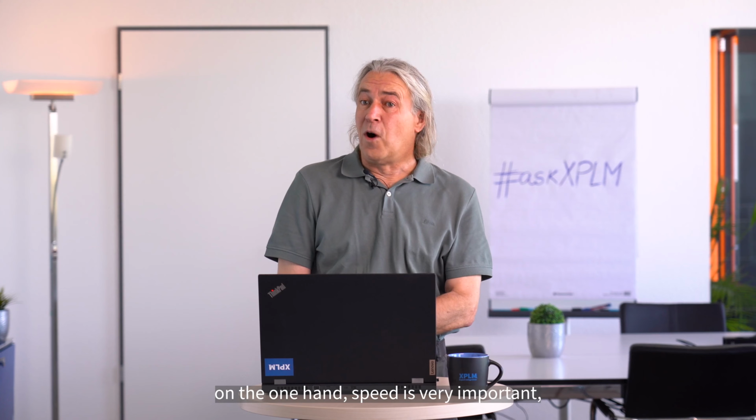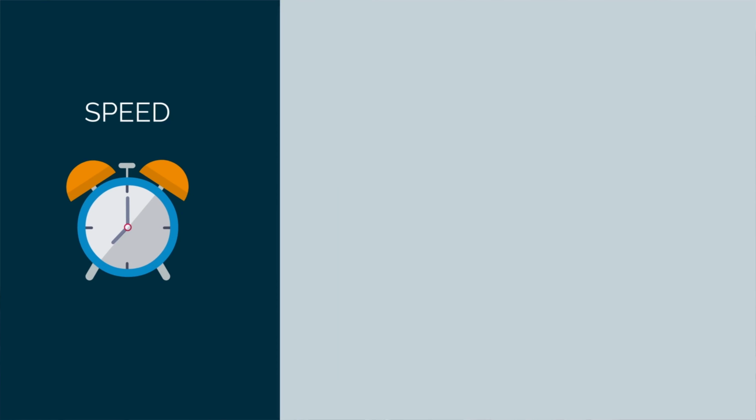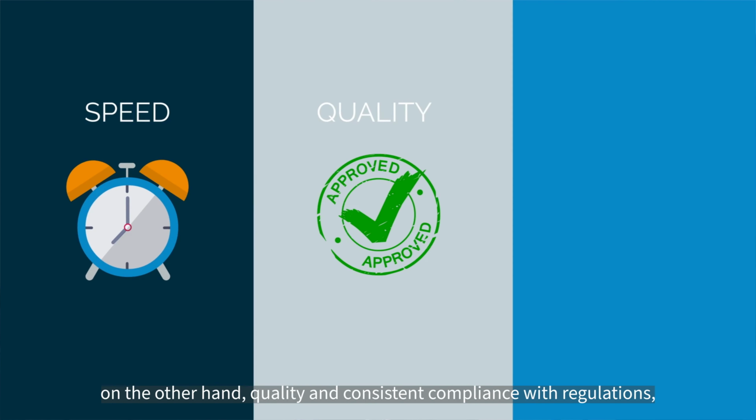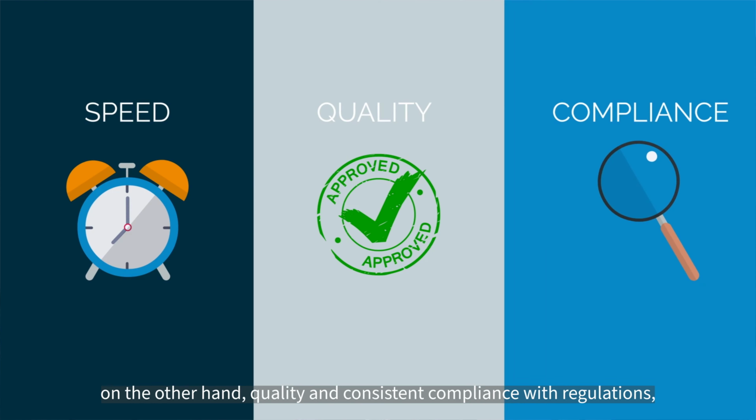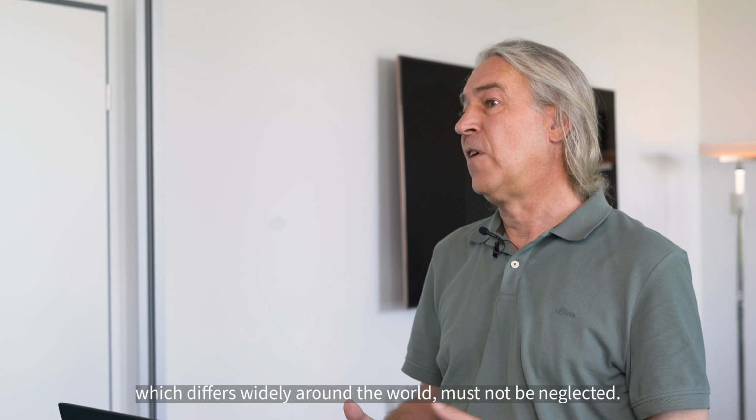The medical device industry is a dynamic and highly innovative sector with excellent prospects for the future. However, manufacturers are often under pressure. On the one hand, speed is very important. On the other hand, quality and consistent compliance with regulations, which differs widely around the world, must not be neglected.